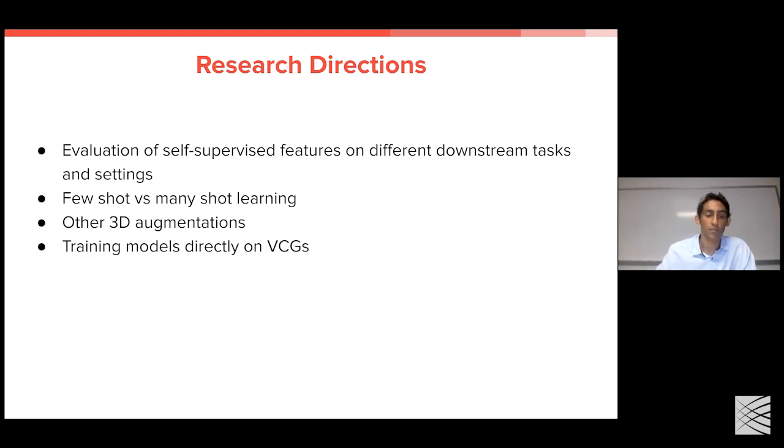And the last one, which I alluded to in the methods section, was training models directly on VCGs. We didn't really explore this because we wanted to stay true to the ECG domain in particular, and also allow for one-lead ECGs to be used. But training models directly on VCGs allows you to circumvent a lot of the losses you gain in the conversion process for VCGs, and could be useful in its own self-supervised pre-training task.